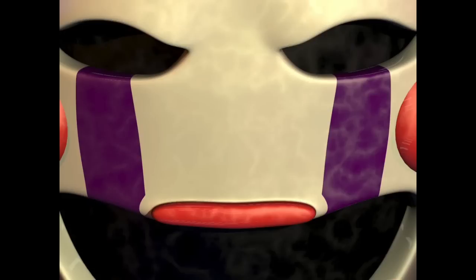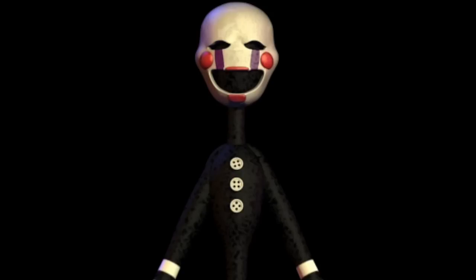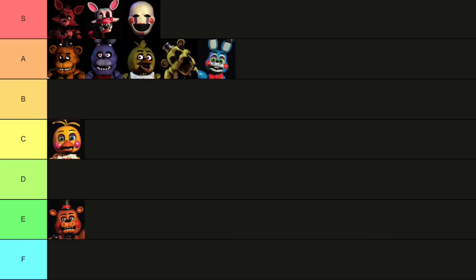I adore how looking at the mask from different angles demonstrates the puppet's different emotions, like from ancient Japanese Noh masks. This is smart because unlike other animatronics, the puppet has a fixed expression, which only adds to its creepy factor. Easy S tier, obviously.